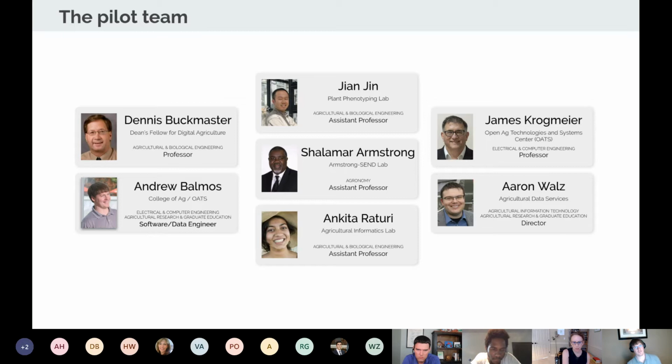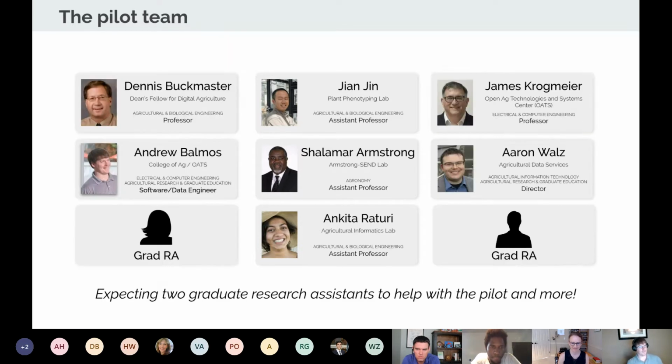And then there's a few other people. James Krogmeyer is the co-founder of Oats, along with Dennis Buckmaster, that I'm also a student of. And just because of the topics clash, tends to be involved in a lot of these projects as well. And Aaron Waltz is a staff member in the College of Ag's IT group, and he's working on building a data pipeline, and that's how it all comes together. So before we look at that pipeline, the good news is we're expecting to get 2 graduate students as well to help us do a lot of things, but also get out there with me and install these farm boxes and make sure the data is flowing and keep it running. So we're excited about getting some extra help as well.